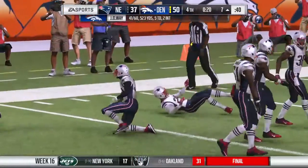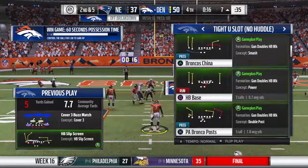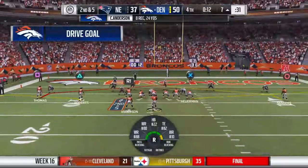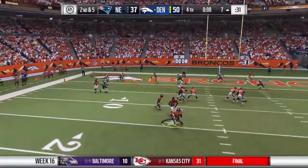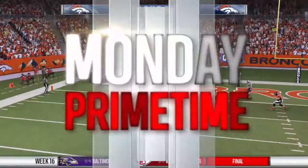And here he'll get it down to the 7. The first down screen pass, good for 5. I'm going to show my age here a little bit. We used to talk about running backs catching the ball as safety valves. Nowadays, they're a big part of the passing offense. And this is caught for a Bronco touchdown.